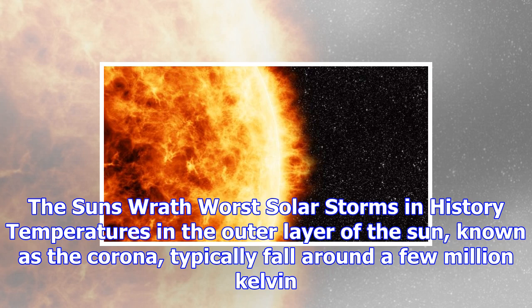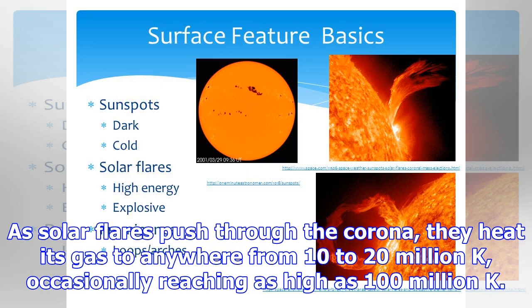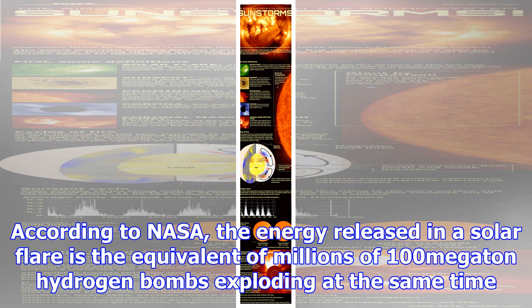Temperatures in the outer layer of the Sun, known as the corona, typically fall around a few million Kelvin. As solar flares push through the corona, they heat its gas to anywhere from 10 to 20 million K, occasionally reaching as high as 100 million K. According to NASA, the energy released in a solar flare is the equivalent of millions of 100-megaton hydrogen bombs exploding at the same time.